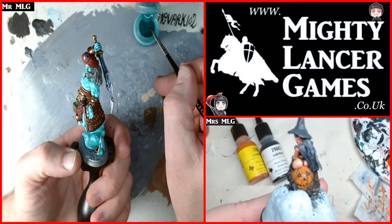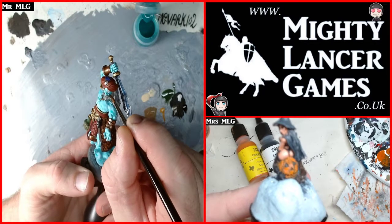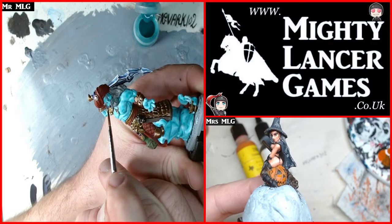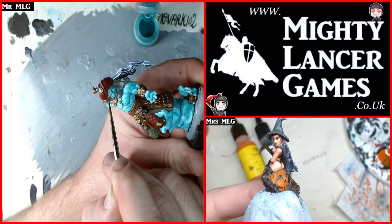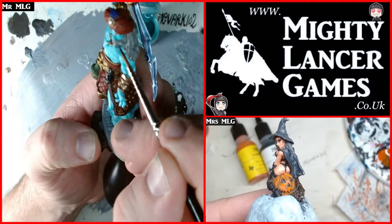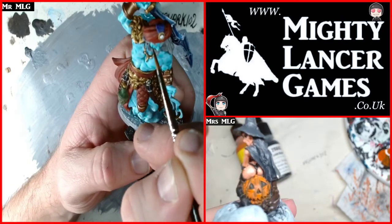Tony was telling me earlier on that the interference paints from Green Stuff World apparently look really cool. Might have to give some of those a try out at some point. So Flickums is painting a Reaper Genie and I am painting Elise the Witch by Reaper Miniatures. I'm just painting her pumpkin and thinking, how am I going to do its eyeballs?